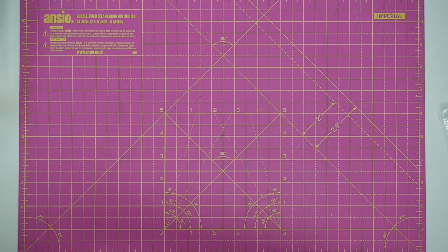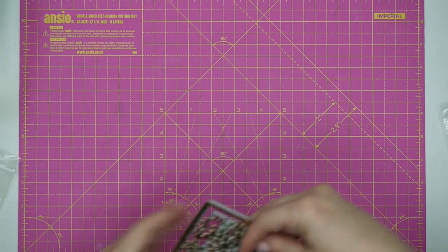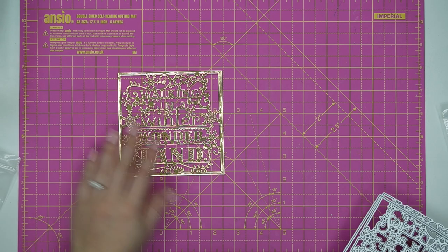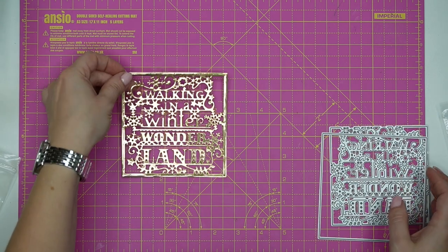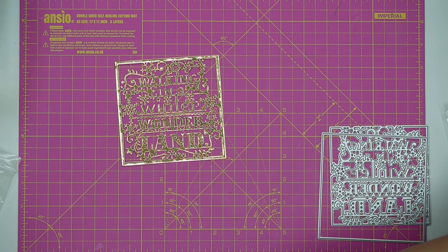This is a lovely one. If you like a square card, there's 2 dies in this set, and I used both to cut that out. Now I am going to put something white behind it just to make it pop.